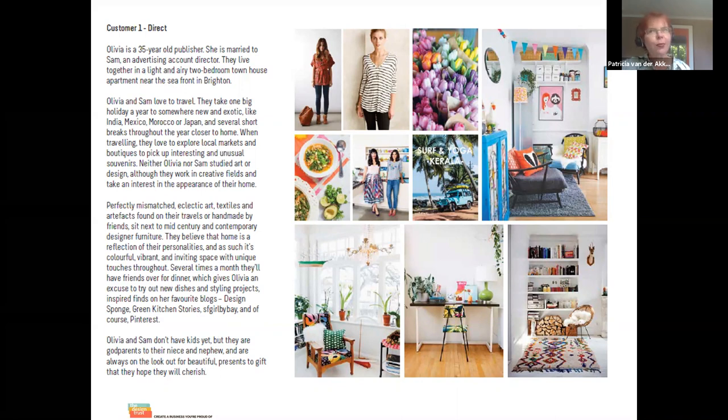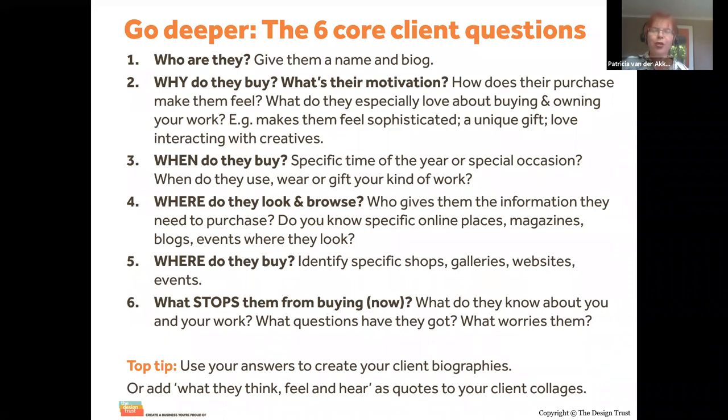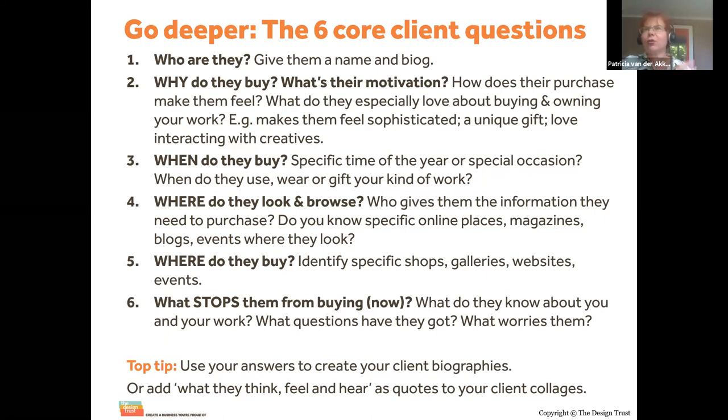And then you can go even deeper. And I really love these next six core client questions. If you really want to understand who your clients are, these very simple questions can really give you a far deeper idea. So firstly, who are they? Identify a certain group of people that you are selling to. And by the way, you'll probably have between 4, 5 to about 8 different client groups. Don't put them all together in one kind of person, because then you are creating a bit of a monster with 3 heads, so to speak. Don't do that. So basically, you identify firstly a certain type of client group, for example, and you say, okay, these are the people who are collecting my high-end sculptural ceramics or something like that, for example.